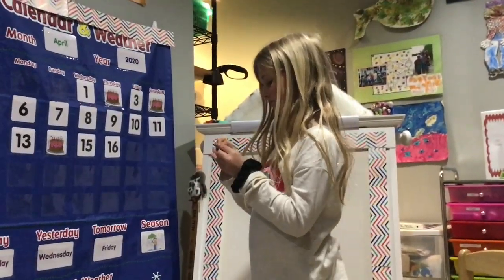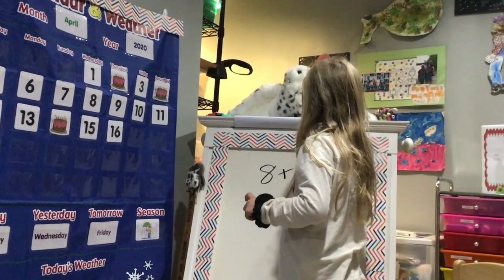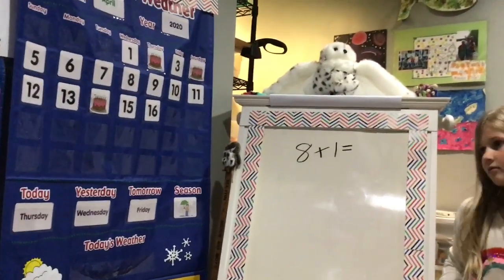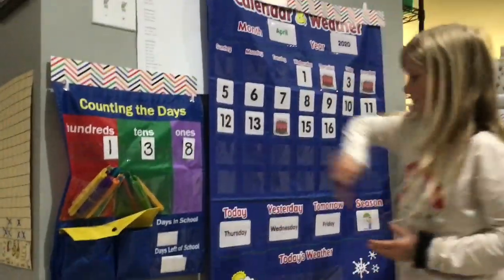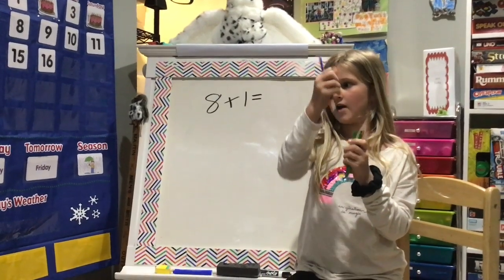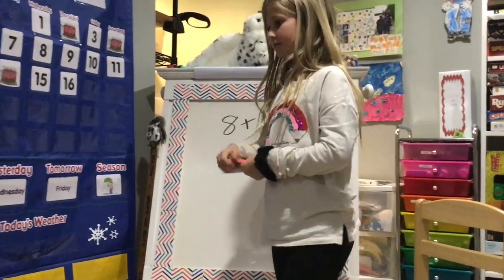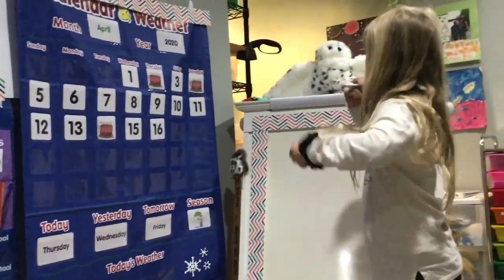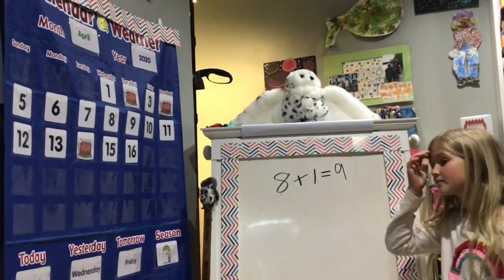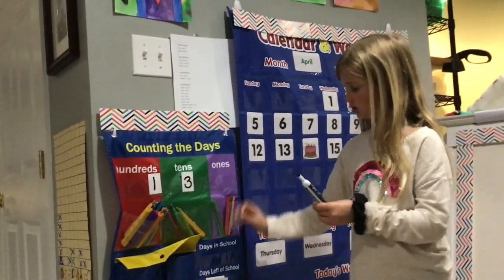Problem. Eight plus one equals... 1, 2, 3, 4, 5, 6, 7, 8, 9. So, 8 plus 1 equals 9. That's our problem today. That does not say 9, so we need to change it to 9.